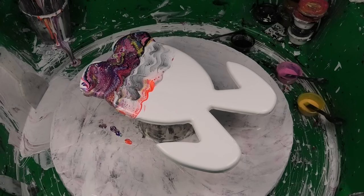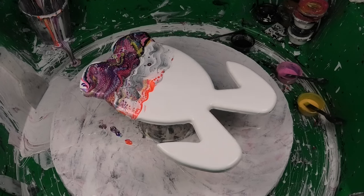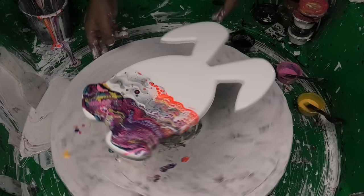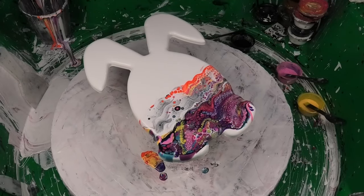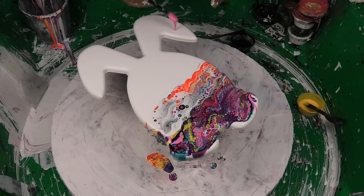Right, so the white takes a lot longer to do its thing, so start with that. So that's when you use white. Go and make yourself a coffee. Go and pour a drink. Whatever you need to do and just ignore it. Walk away, let it do its thing. Come back, you get a happy surprise.